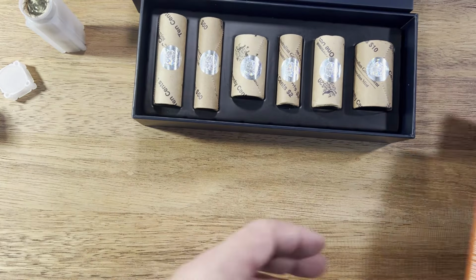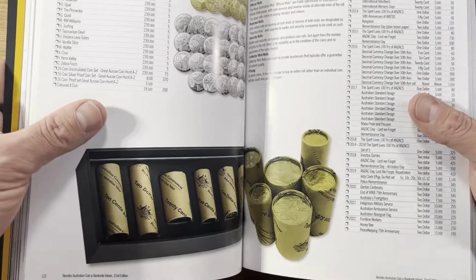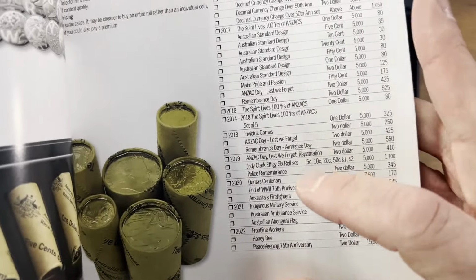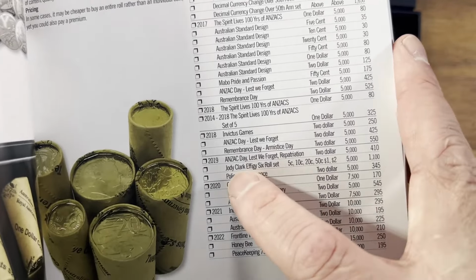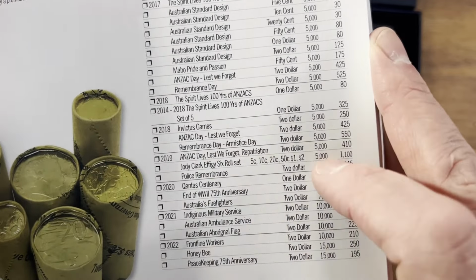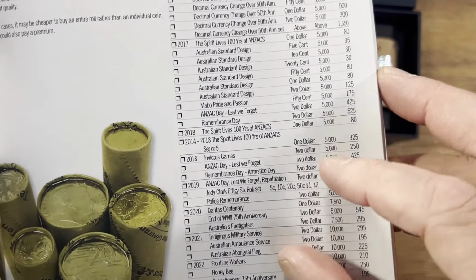So what I thought I'd also go through is I've got the Renniks book. This is the latest one, and this has all the rolls in there. As you can see here, it has the actual rolls, and I thought I'd go through some of the key things. So these are all the individual rolls that have ever been released, where it has the Royal Australian Mint branding on the rolls. And as you can see here, we had the Jody Clark effigy one in 2019, only issued at 5,000, and now currently worth 1,100. So that one was definitely a good one.